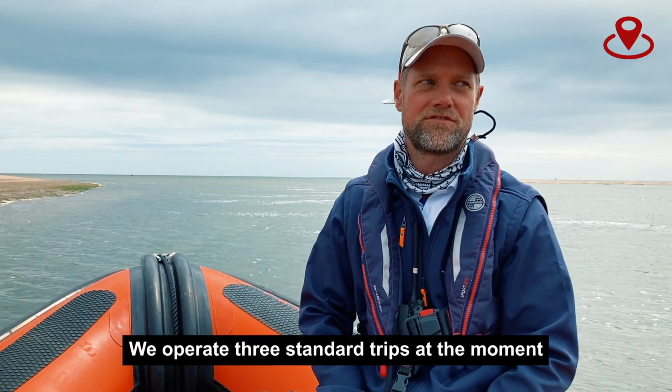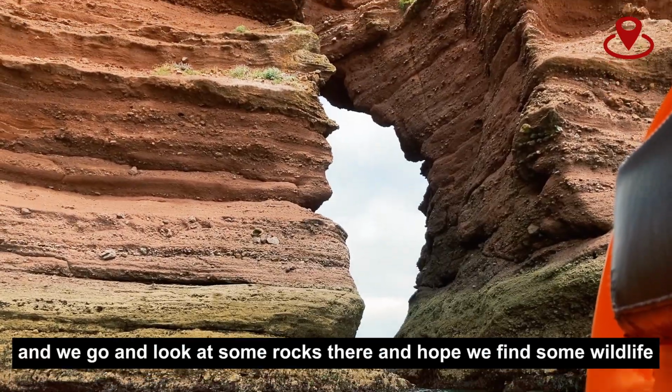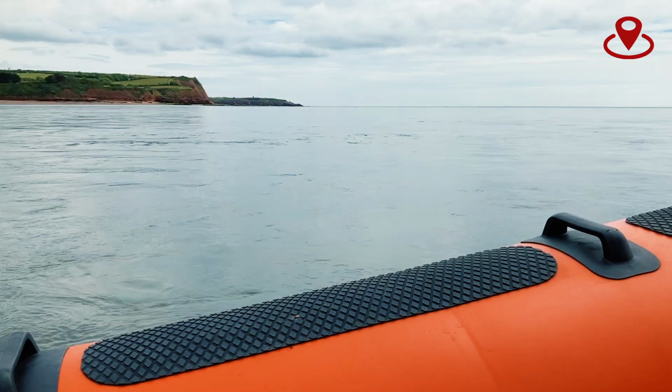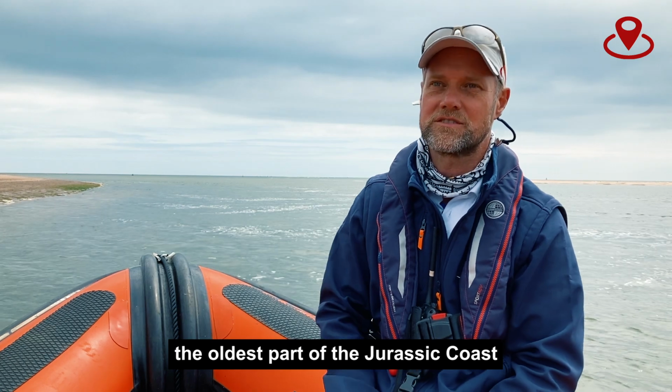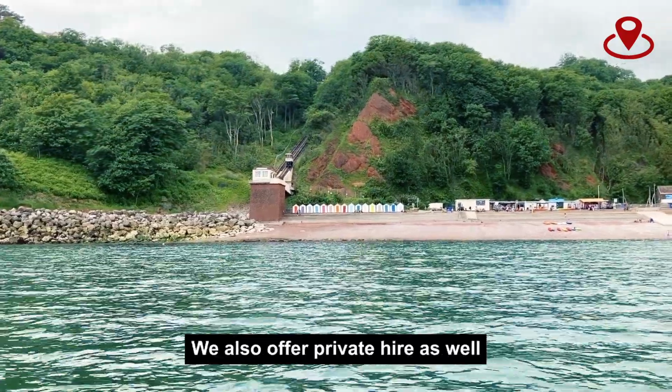So we operate three standard trips at the moment. We do a short trip down to Dawlish and we go and look at some rocks there and hopefully find some wildlife. We do an hour trip down to Budley, and that's exploring the beginning of the Jurassic coast, the oldest part of the Jurassic coast, and our longest trip is down to Barbican. We also operate private hire as well.